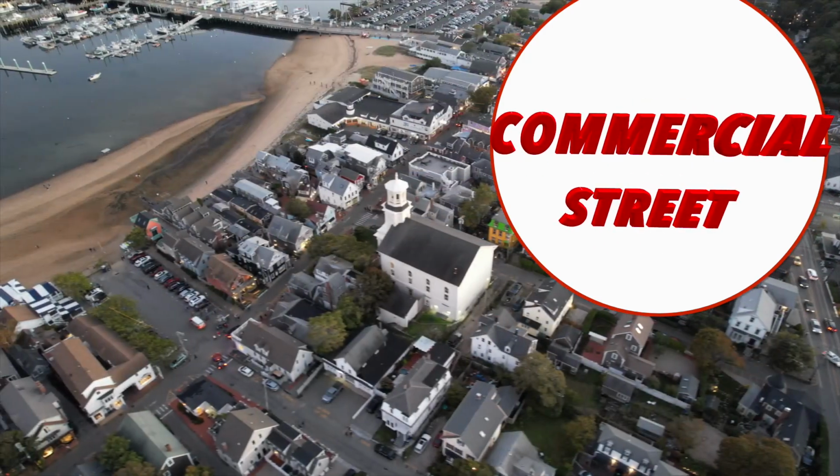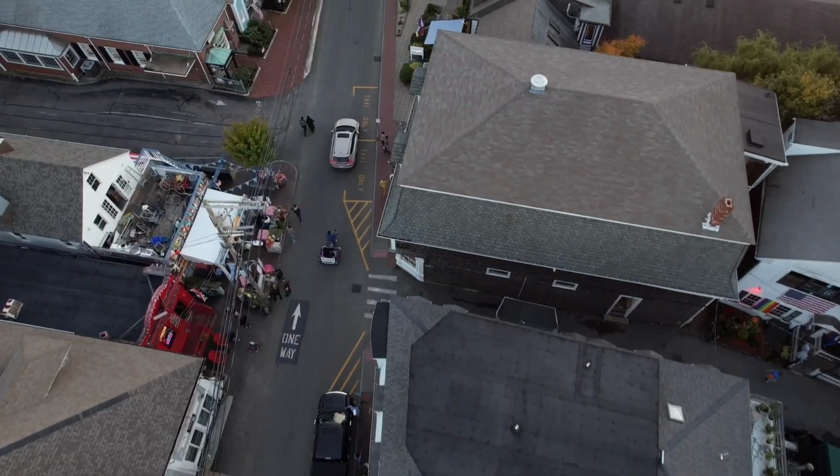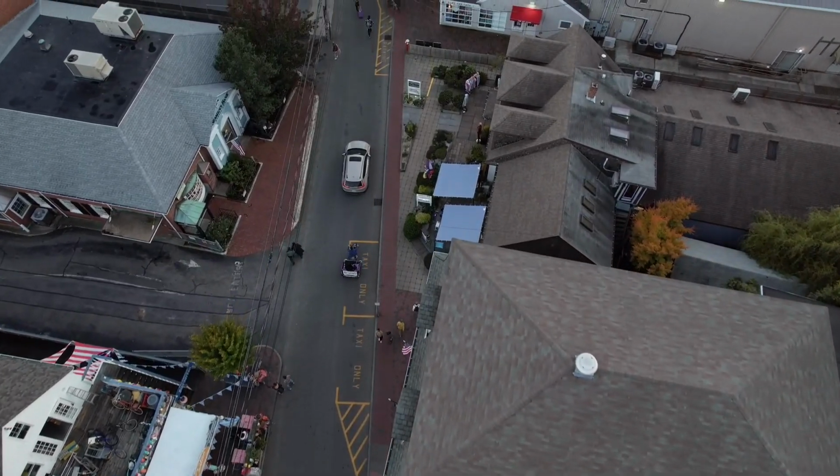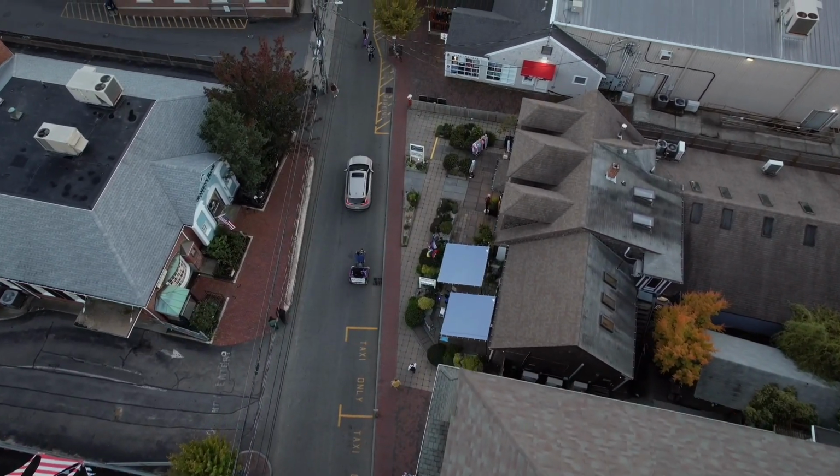Commercial Street. Okay, Commercial Street is a one-way street. There's a lot of different types of traffic on Commercial Street. Pedestrians, bikes, pedicabs, and cars all travel on the street at the same time. There's a certain type of flow that needs to happen between all of these factors.